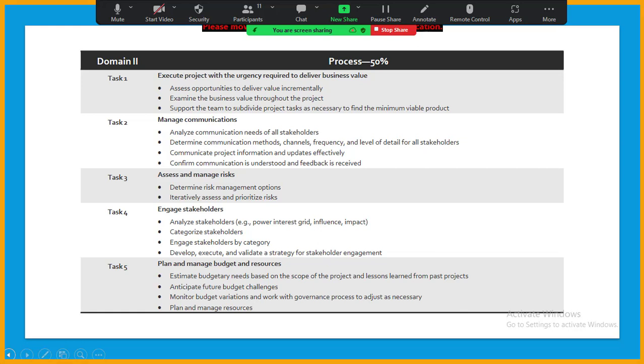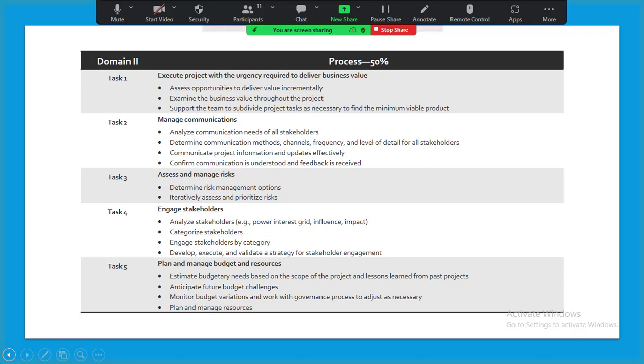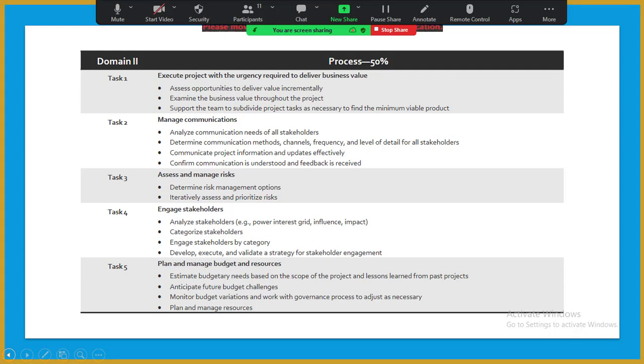Then the domain 2, which is the process. You need to know how to execute projects with the urgency required to deliver business value, how to manage communications, how to assess and manage risk, which is something very important that you should know, you should plan for, and you should implement risk responses whenever those risks and issues show up on your program, on your project. Then you need to engage your stakeholders. You need to know their power, interest, their influence, their impact. You need to know when to monitor them, when to get them informed, when to monitor them closely, when to give them the necessary information that they need. And of course, you need to plan and manage your budget and resources.